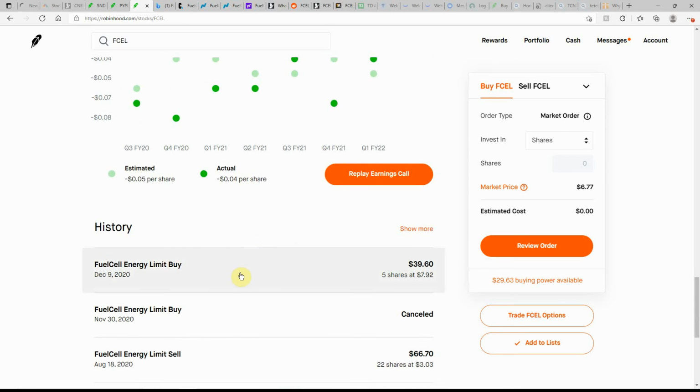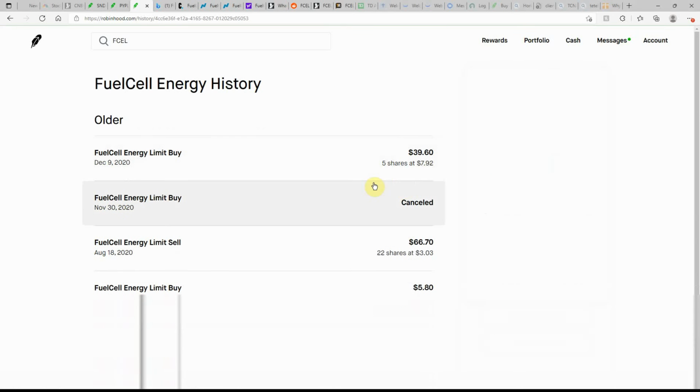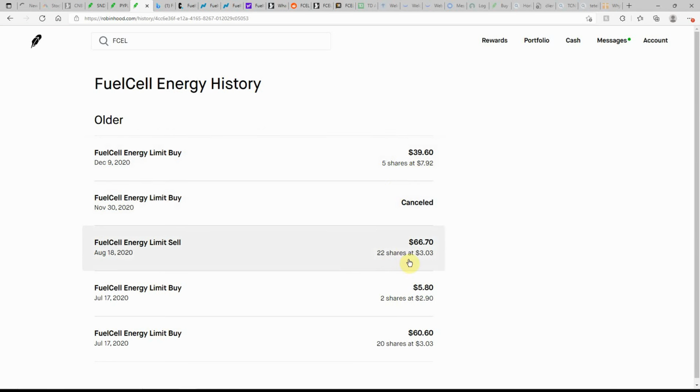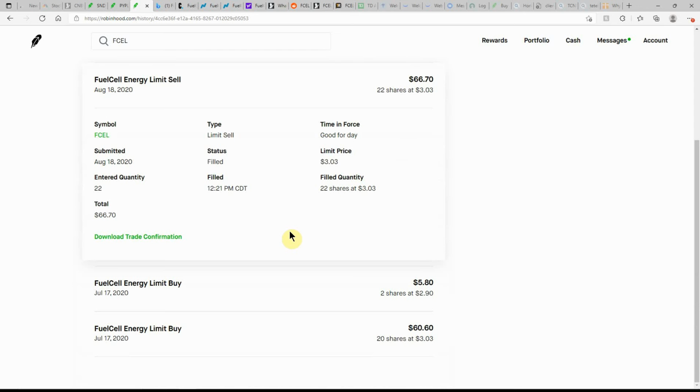So here's a look at where I bought mine back at $7.92, and it looks like I sold some of this one as well, so I don't remember that. So maybe I was trading it at one point in time. Here's the last time I bought, on December 9th of 2020 for $7.92. So, it looks like I actually did this backwards. So bought and sold there at $3.03. I don't know why I got back into it or sold out of it in the first place, but kind of interesting.